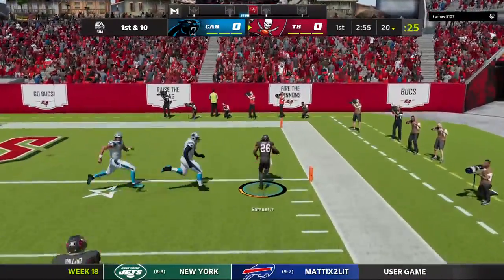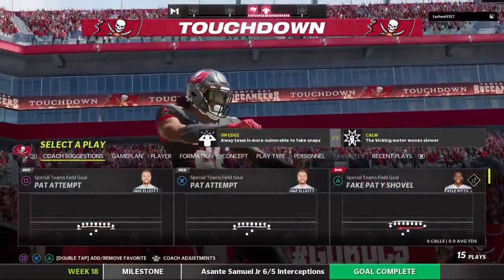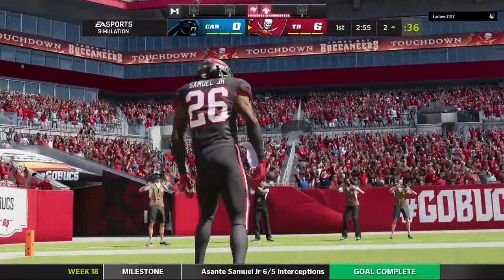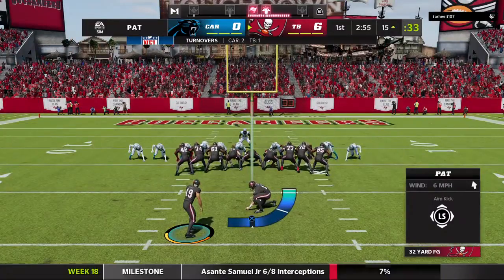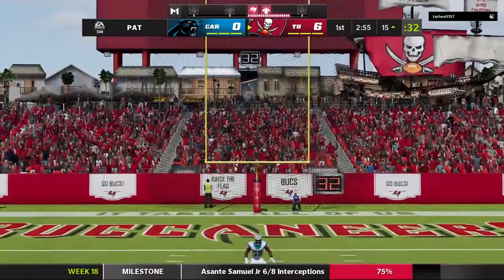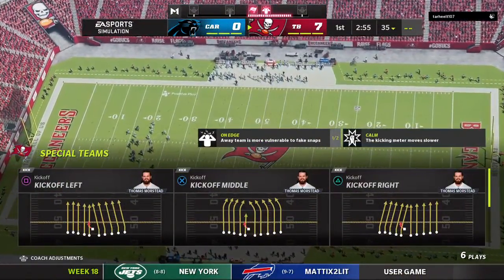Picked off by Asante Samuel Jr. And it's a pick 6. He brings it back to the house for a Buccaneer TD. A big play there by the rookie. An interception followed by the return for 6 points. If you want to be accepted by your teammates and coaching staff, make plays like that. Elliott good on the extra point, and it's now a 7-0 game.